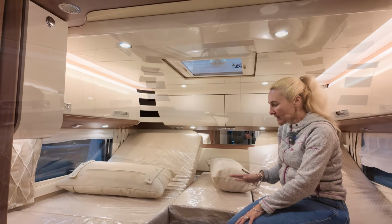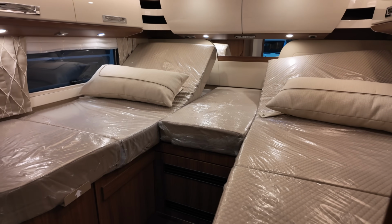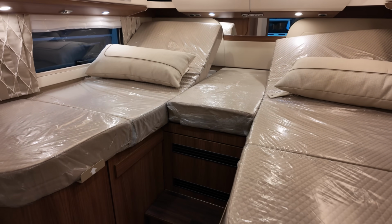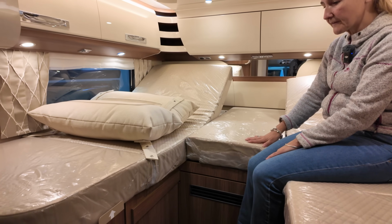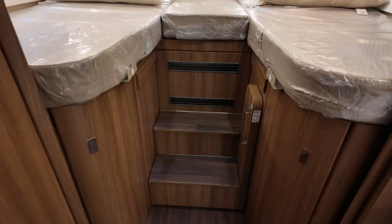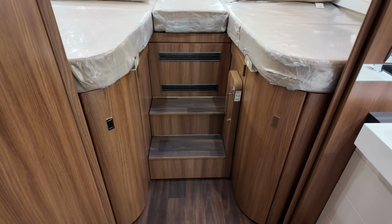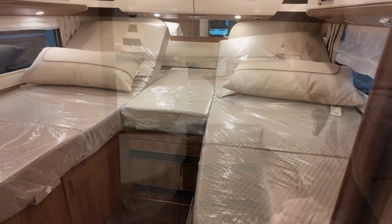Now, it might be that you don't particularly like the longitudinal beds like this. You want a bit more bed. And as you can see, if I just move this across, there's already a cushion here. Now, there's a further cushion that can go here, and I'll just show you what you can do. This is quite a different setup on Carthago. So many of them you'll have seen me pull out from here, but that's not how this operates.